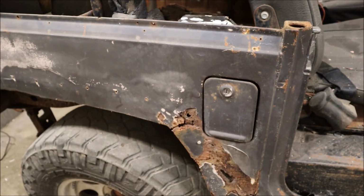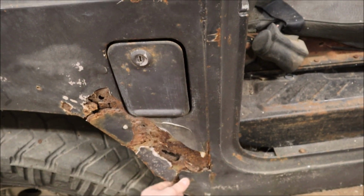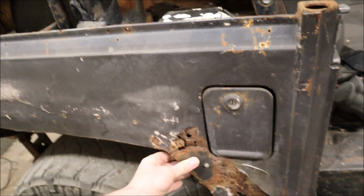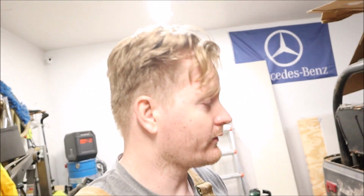So it's got a lot of Bondo work on it. Looks like they've just been smearing Bondo over all the rusted spots. So I'm going to grind this all down. I don't want to buy new metal for it or new fenders for it. I don't want to buy anything for it, to be honest with you.